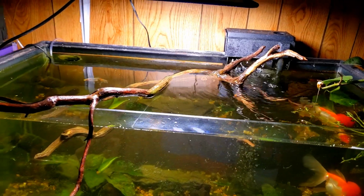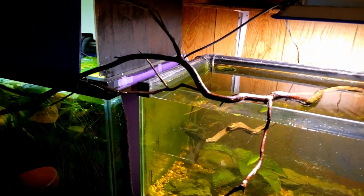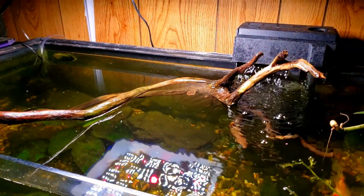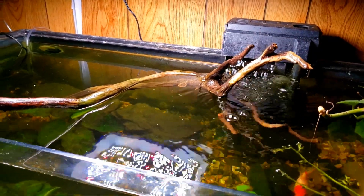And then we'll come back tonight. Sunday night is my Sunday night live stream. So later tonight we will come back and we will see this piece of wood a little bit more clearly, and we'll think about maybe trying to do something with it. It may end up going in the goldfish pond here.